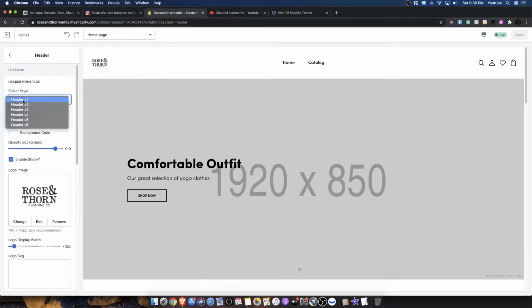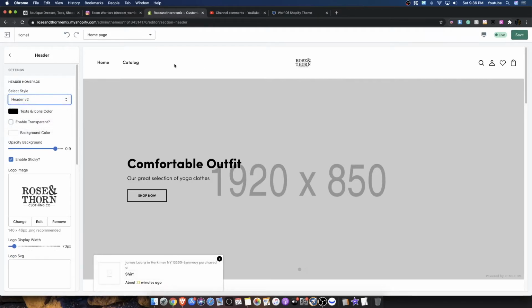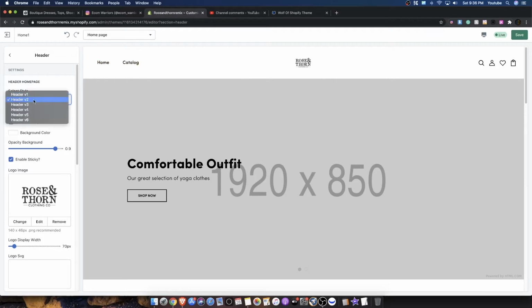So right now it's set to header version 1. Let's go ahead and select header version 2 just to get a good look at how that looks. If you notice, there's a difference right away. The logo moved to the middle, the links are on the left, and some of this stuff is on the right, like the add to cart, the wish list, all that kind of cool stuff.